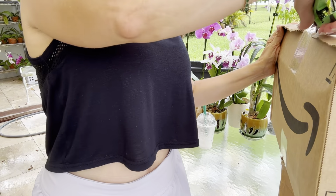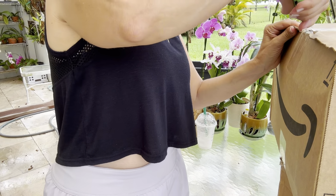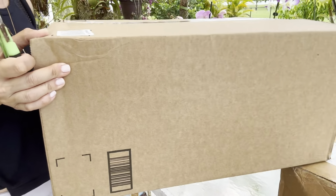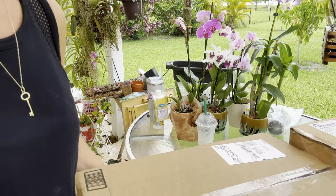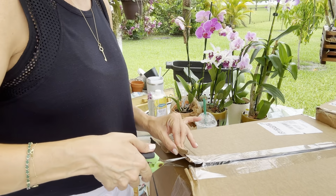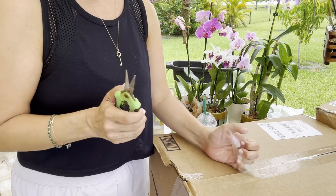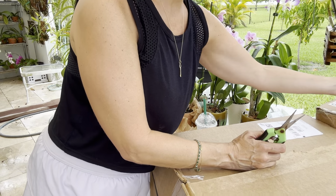I ordered this, and oh my goodness, the tape situation is no joke. All right, I ordered this because my sprayer broke. My sprayer broke from one of my, you know, spray things. What do you call those? My gallon spray things.